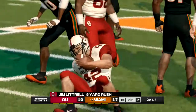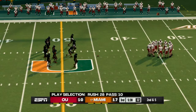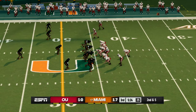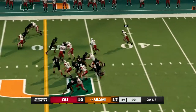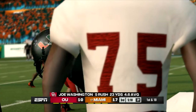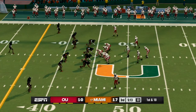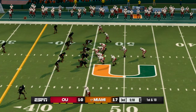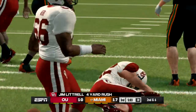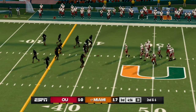Up the middle for a nice gain. Second and five. Ball on the 44. And they push him out at the 45. Tackled after a decent pickup. From the 41-yard line, it's second down.